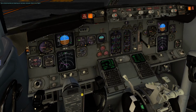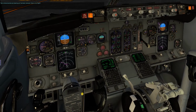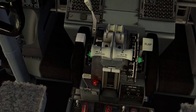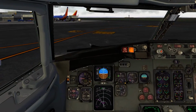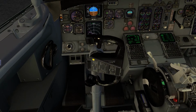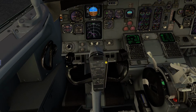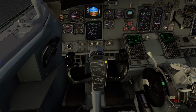Alrighty, guys, so let's go ahead and get our flaps set to position 5. Let's make sure our trim is 4.4. So it's right about there. Perfect. Alrighty, we'll get our auto brake set, RTO. And we'll do our flight control check. Full left, check. Full right, check. Full down, check. Full up, check.